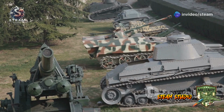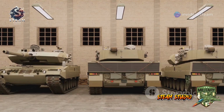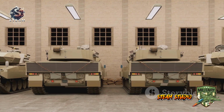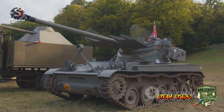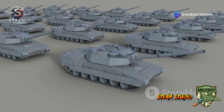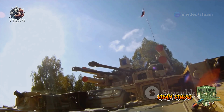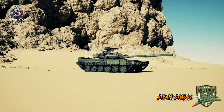The AMX-30 was different from older French tanks. It was made to be better than the new tanks the Soviet Union was making. The French army chose the AMX-30 to be its main battle tank. It replaced the older tanks that France had gotten from the United States. The AMX-30 quickly became a very important part of France's military plans. It showed that France was good at making technology and that it wanted to have a strong army.